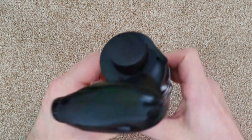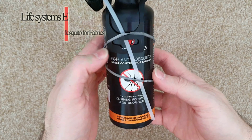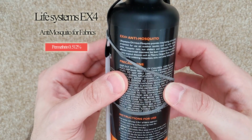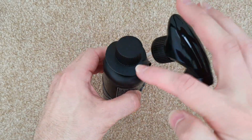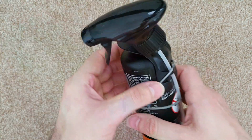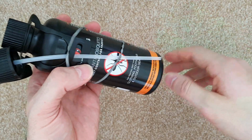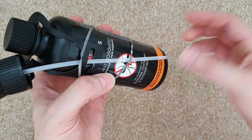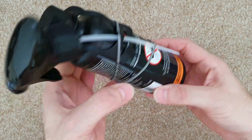I'll also be taking, I always have this in the car anyway, but this is permethrin based. I don't know if it says on here, actually. It should do, but it's permethrin based. So unlike DEET, don't spray this on your skin. It's for clothes. The whole point of this is if you're going in deep grass, which happens in Scotland, it prevents ticks from crawling up your leg. What happens is they go on the material, within about 6 to 8 seconds they drop off and die.